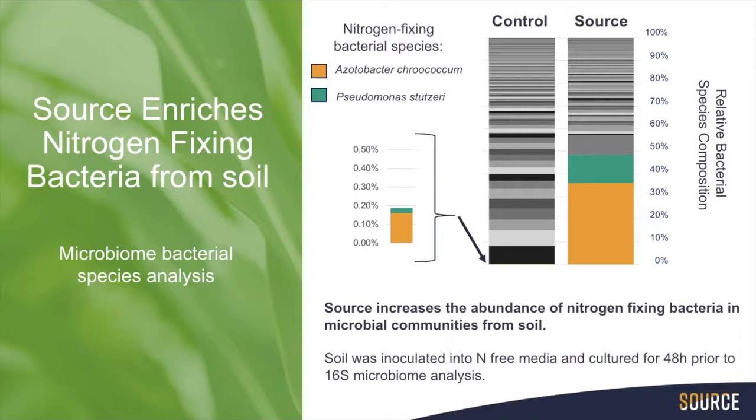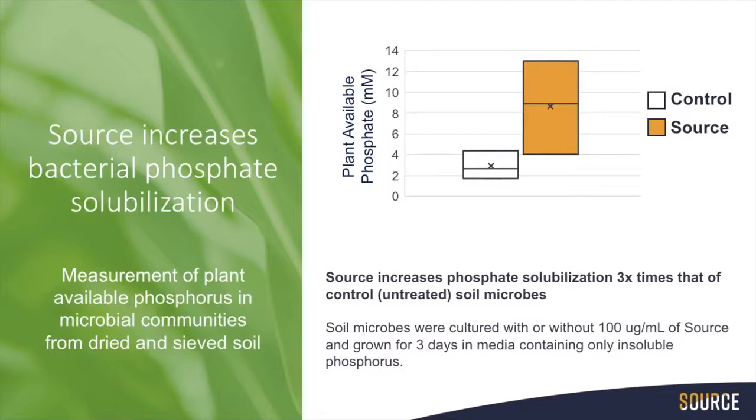What we see when we add Source, though, is that the abundance of the nitrogen-fixing bacteria in that community right at the root zone is increased. So not only are we increasing the activity of these bacteria, they're also more abundant right at the root zone. This means that, again, more nitrogen can be transformed from the atmosphere into a plant-available form to drive plant health and yield.